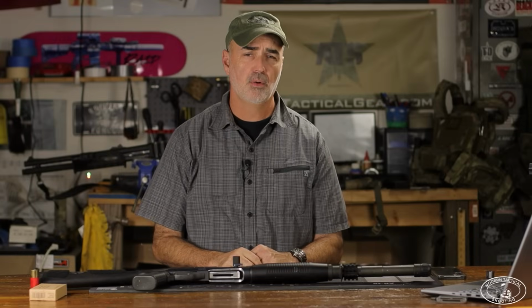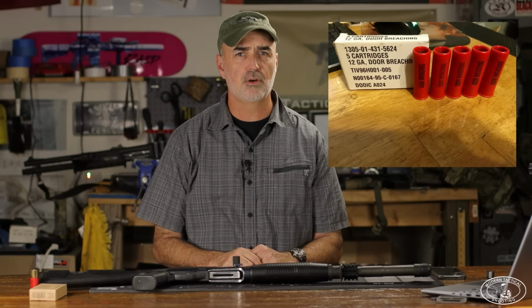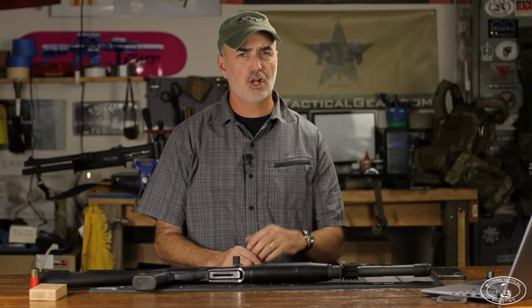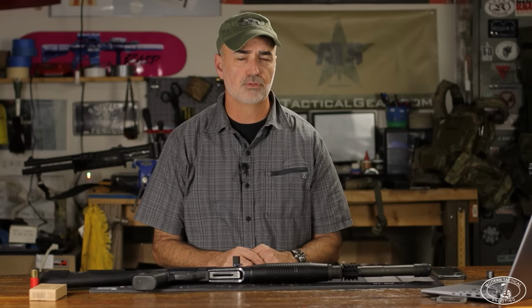Now let me talk about ammo. Back in the Iraq days, we used this round right here. This was an excellent breaching round. It's basically powdered graphite, I believe. And you're not trying to blow the lock up. You're actually pushing the lock or the striker mechanism out of the way. You're pushing it out, and that's what these powdered graphite rounds do.